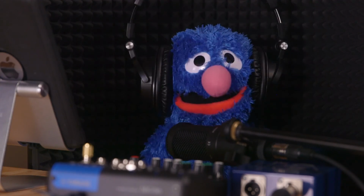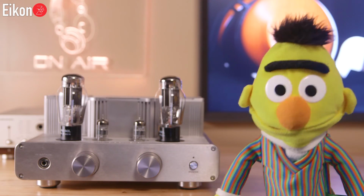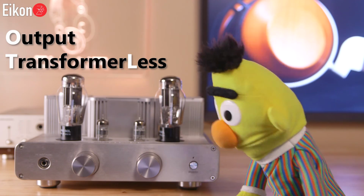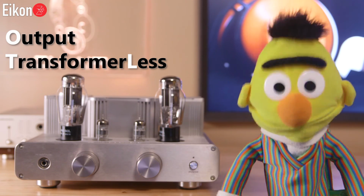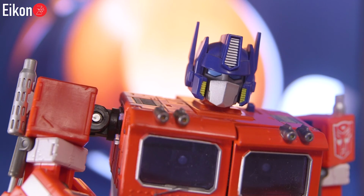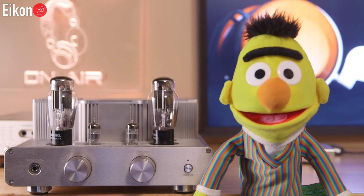What does OTL stand for? OTL stands for output transformerless. It just means that this amplifier does not have an output transformer. No transformer.